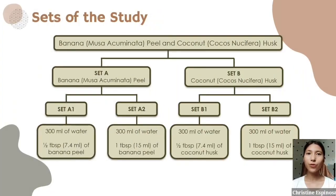The researchers constructed two setups that have been labeled A and B. Set A includes set A1 and set A2, in which set A1 contains 300 ml of water and 1/2 tablespoon or 7.4 ml of banana peel, while set A2 contains 300 ml of water and 1 tablespoon or 15 ml of banana peel. On the other hand, set B consists of set B1 and set B2. B1 contains 300 ml of water and 1/2 tablespoon or 7.4 ml of coconut husk. However, set B2 contains 300 ml of water and 1 tablespoon or 15 ml of coconut husk.